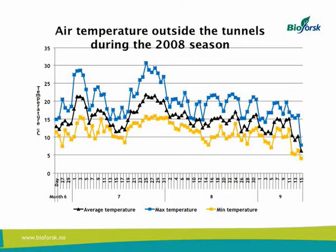Okay, looking at the weather, it is from May to September. We have the maximum as the blue, the average and the minimum temperatures. And you see here, this is outside the tunnel, a few days we can go up to 30 degrees. Average is much lower than that. So it's a cool climate we are growing cherries in compared to your area.